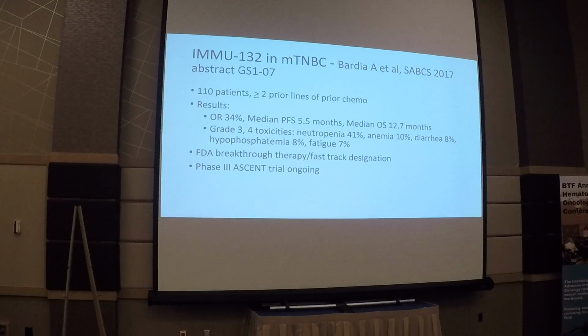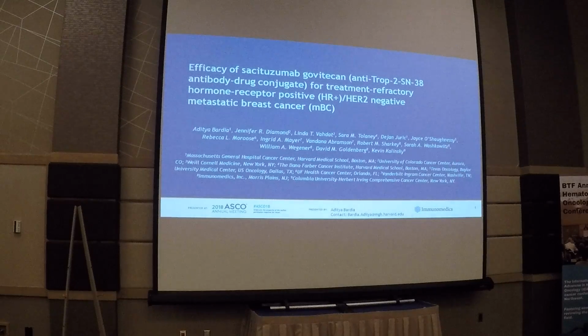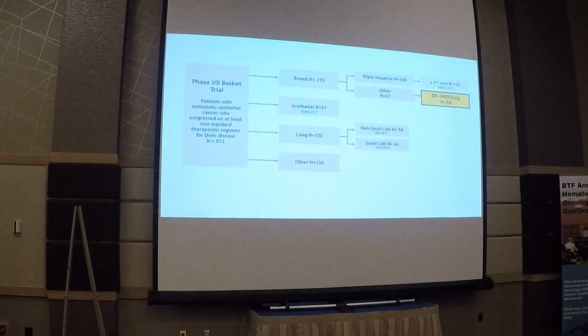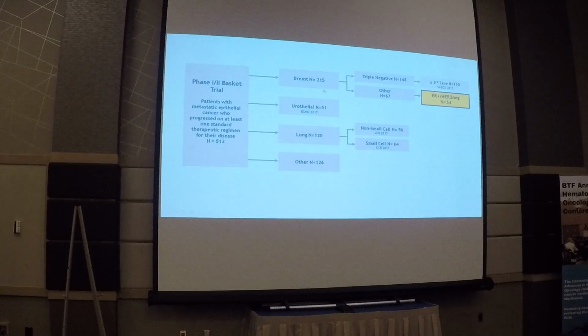So this was not presented at ASCO this year. What was presented was another potential indication for this, which is hormone receptor positive, metastatic breast cancer. When you look at the original trial for this molecule, it was actually a basket trial with a bunch of different disease types, and we recruited to this actually. But under the other, this is the ER positive, HER2 negative group. There are 54 patients who met this criteria. So this is what was presented at San Antonio.